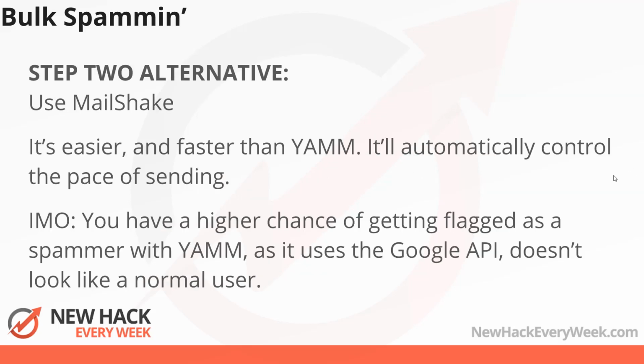Step 2 alternative is to just use Mailshake. It's easier and faster than Yet Another Mail Merge. It'll automatically control the pace of sending and all that stuff. But in my opinion, you have a higher chance of getting flagged as a spammer with Mailshake than with Yet Another Mail Merge, because Mailshake actually uses a Google API. So to Google, it doesn't really look like a real user. It looks like a system that's using their servers to send all these emails. So it doesn't look like a normal user. You might get away with it.